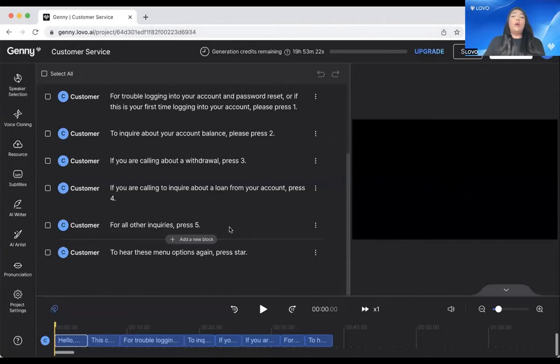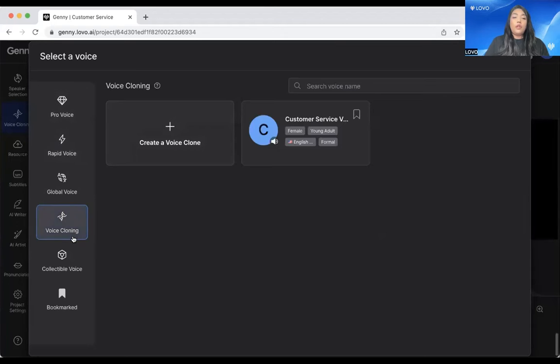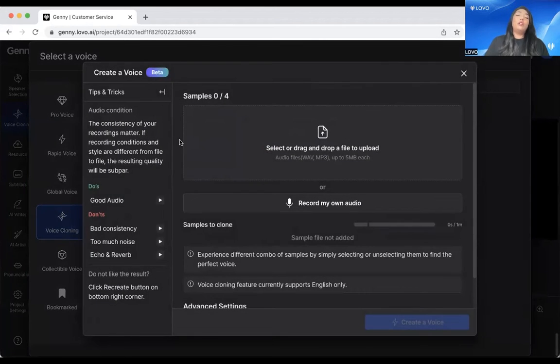So as Tom alluded, voice cloning, we launched this a couple of weeks ago. It's been pretty successful. A lot of people have asked for this. And so I'm going to show you from scratch how we can build one together. So as you'll see, voice cloning is located here. I have one which I prepared earlier for you guys, but we're going to do one together.